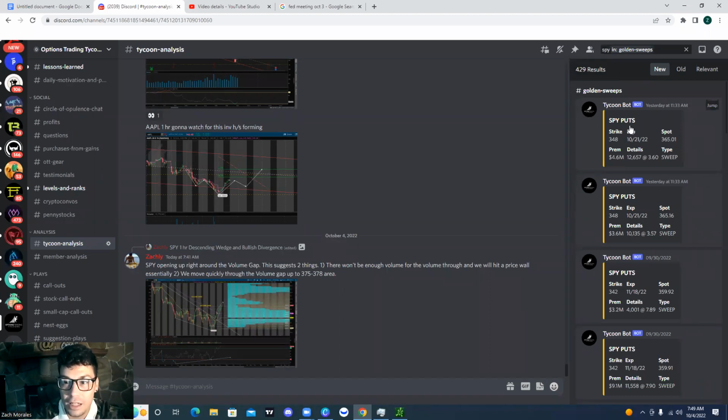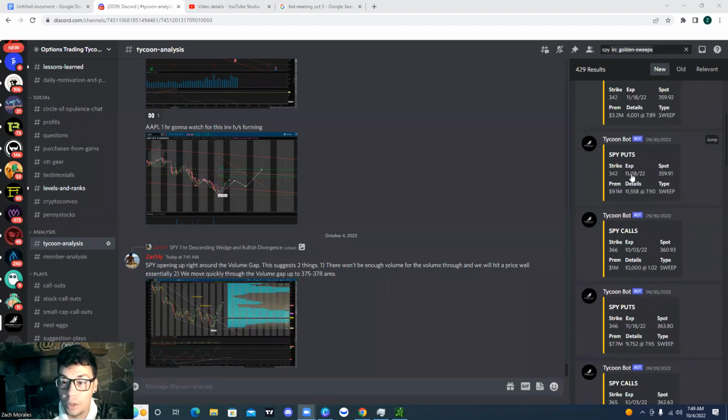we can see all of the put options coming in, all of the put flow. Yesterday at 11 a.m., $4.6 million on the 348 strike expiring in October. Again, the 348 strike expiring in October, 3.6 million in puts, another 3 million in puts right here. And it just goes on and on. Look at the amount of puts that are just flowing in daily on the SPY.